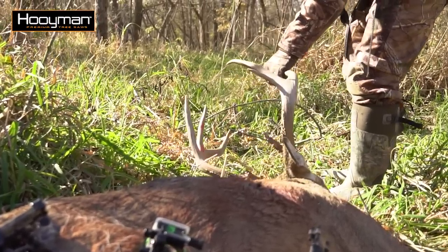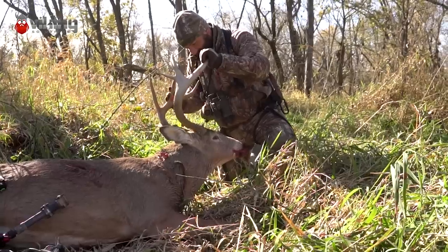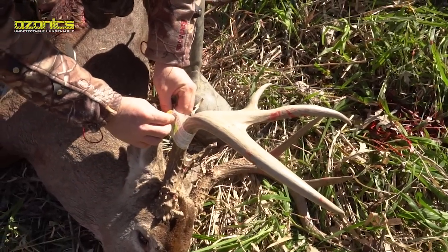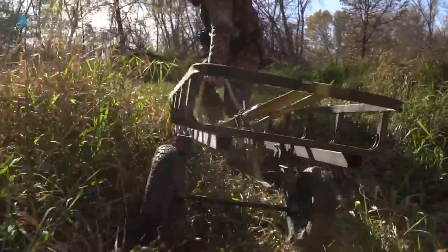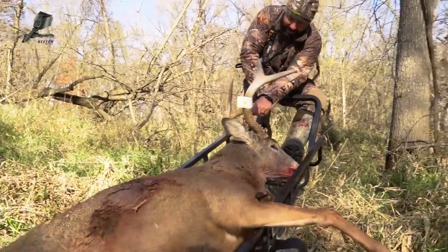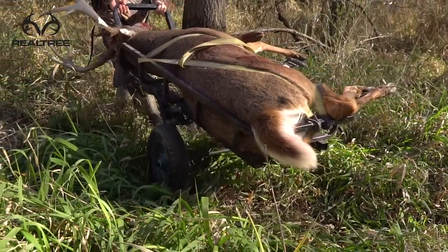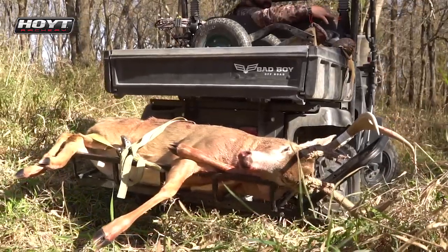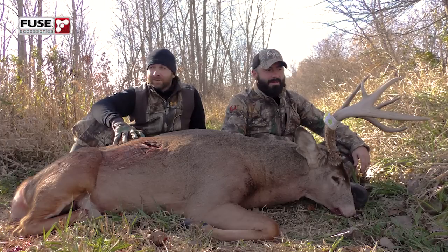It's been almost 4 hours. Cool deer. He busted off his brow tine. Man, what a stud of an old deer. We got him tagged up and out of the woods so we can get a better look at him. This is the buck we call Gronk.